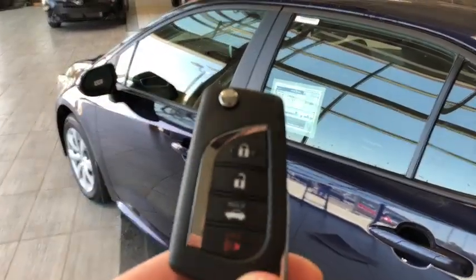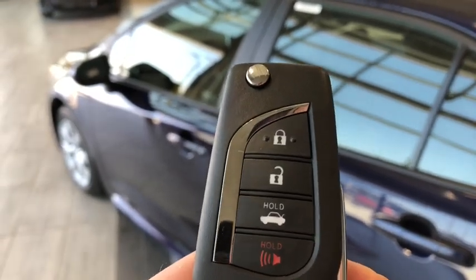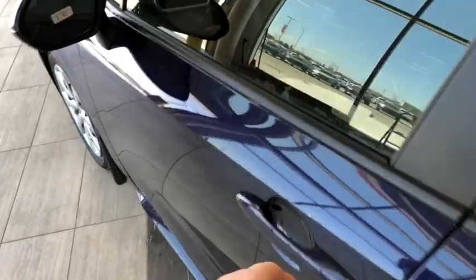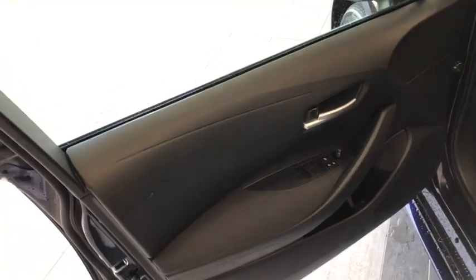Helping ourselves inside with our key fob right here, it's got our lock and unlock button as well as our trunk release button, which we'll get to in just a moment. Press the unlock button once for the driver's side. We're going to take a look in the front first.